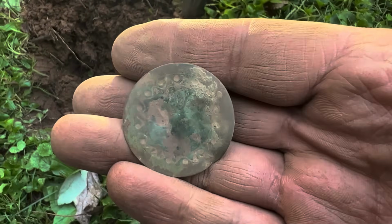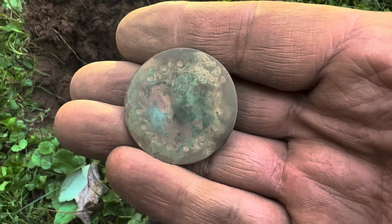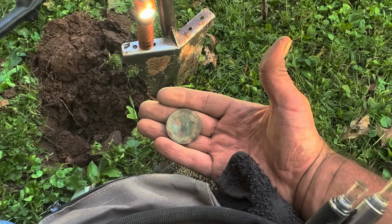Yeah, that's cool. That might be my favorite find of the day, and I found 3 or 4 copper coins. I love the old dandy. You wanted a button. I got a button. It's going right in the satchel, Doug. Love it. That is great.